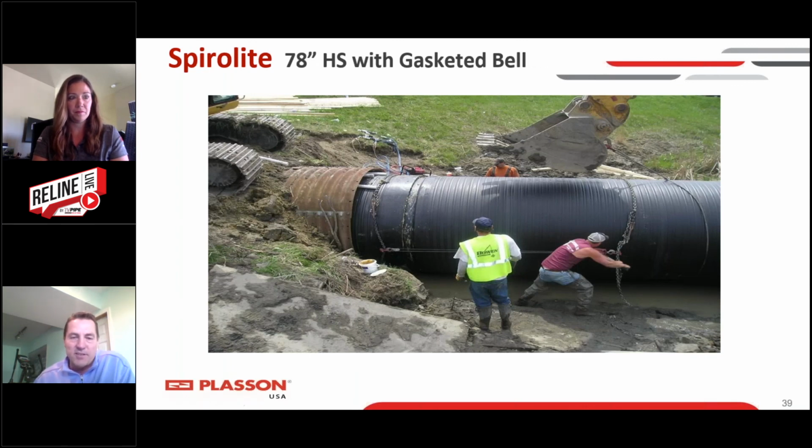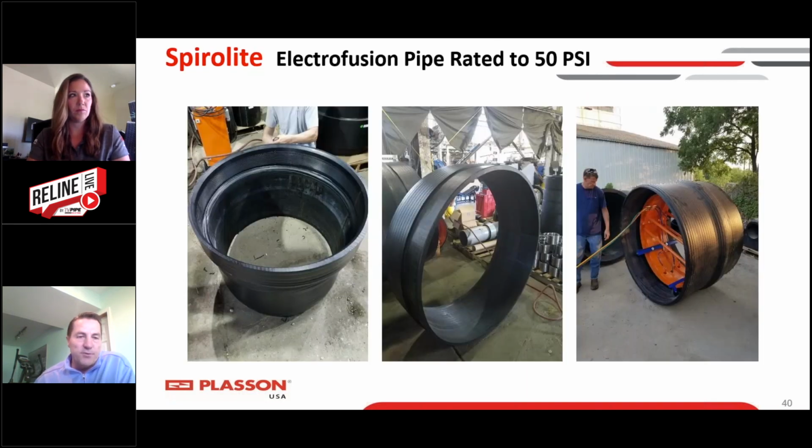This is a 78-inch HS gasketed bell on a Reline job, and this is just showing our HS pipe, again, how rugged that pipe is compared to a steel reinforced polyethylene pipe. You're not going to be doing that with steel reinforced polyethylene pipe. The pipe is not durable enough to withstand what we're doing to it. Here is our Electrofusion, our 50 psi rating. On the left-hand side is a picture of our Electrofusion valve, the center picture is of our spigot, and on the right is the actual testing being conducted.